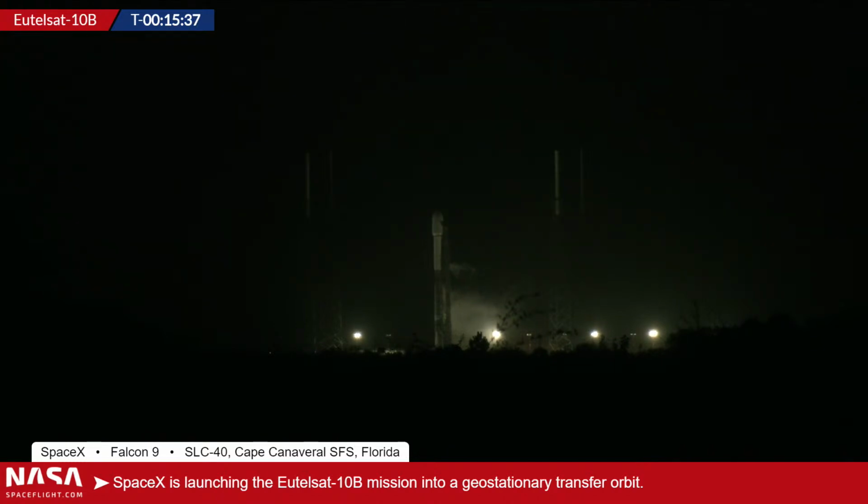Jumping in with one more update, Eutelsat-10B is now on internal power. Excellent. So again, we're continuing with the countdown, continuing with propellant load. SpaceX is optimistic that they may find a gap in the weather to permit liftoff. But again, we're going to see. We're going to take this carefully.